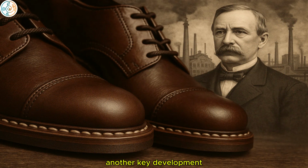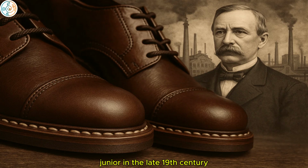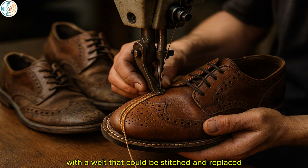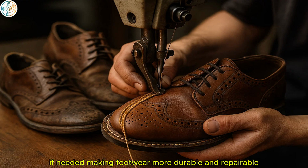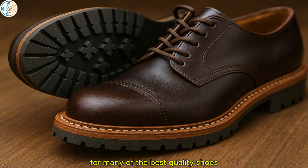Another key development in the industrialization of footwear was Goodyear welting, invented by Charles Goodyear Jr. in the late 19th century. Goodyear's invention allowed for shoes to be constructed with a welt that could be stitched and replaced if needed, making footwear more durable and repairable. This innovation became the foundation for many of the best quality shoes still in use today, offering longevity and comfort.